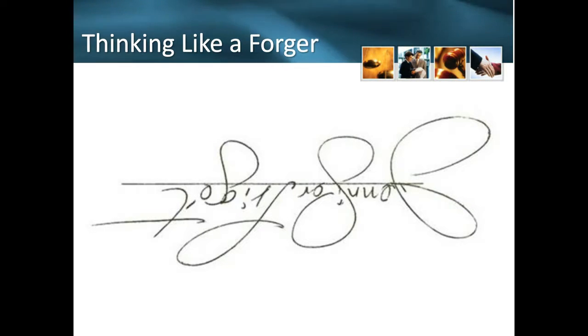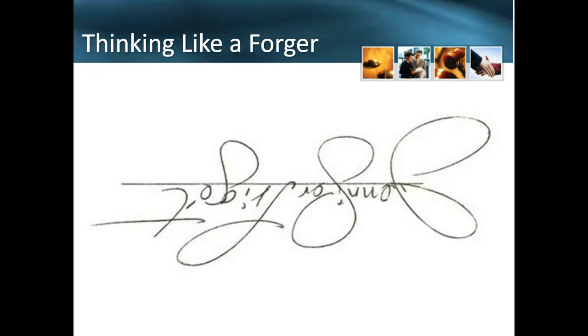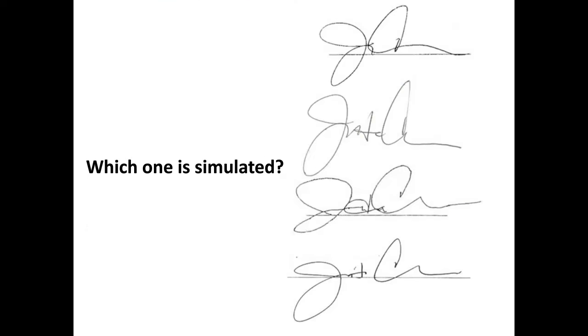So for the last few slides here, I'm going to show you some cases. See what your visual perception is. Here's 4 signatures. One of them is not like the others.